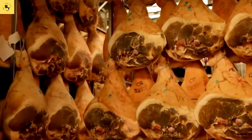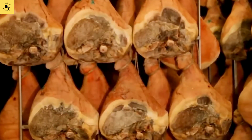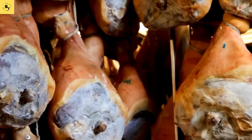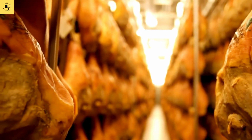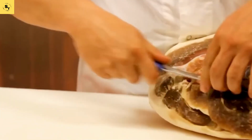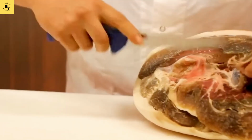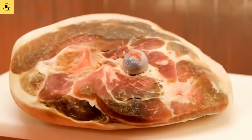The ham then enters a settling stage of 35 to 45 days in a cool, humid environment to balance the salt throughout the muscle. Afterward, it's moved to a natural drying room where it stays for several months. In the first stage, temperatures range from 6 degrees Celsius to 16 degrees Celsius. Later, they rise to 30 degrees Celsius.